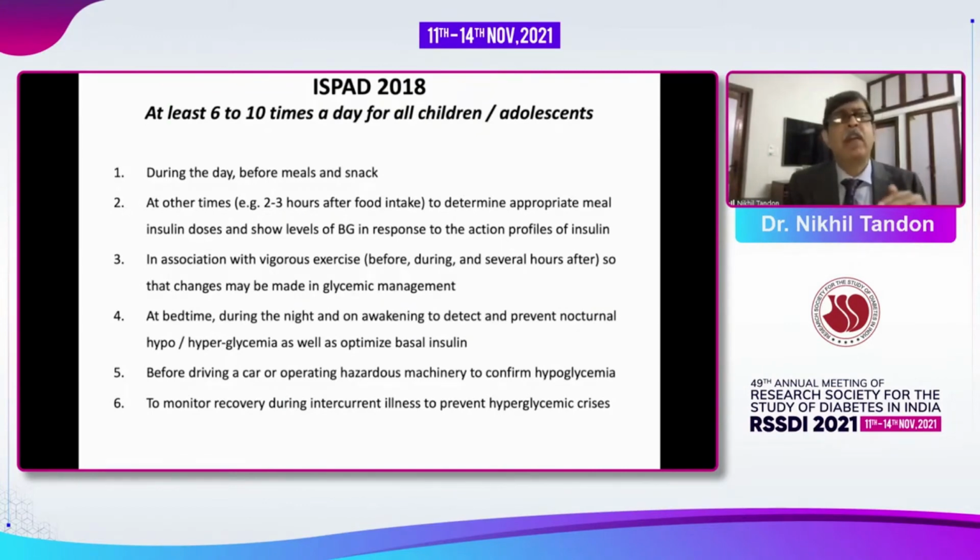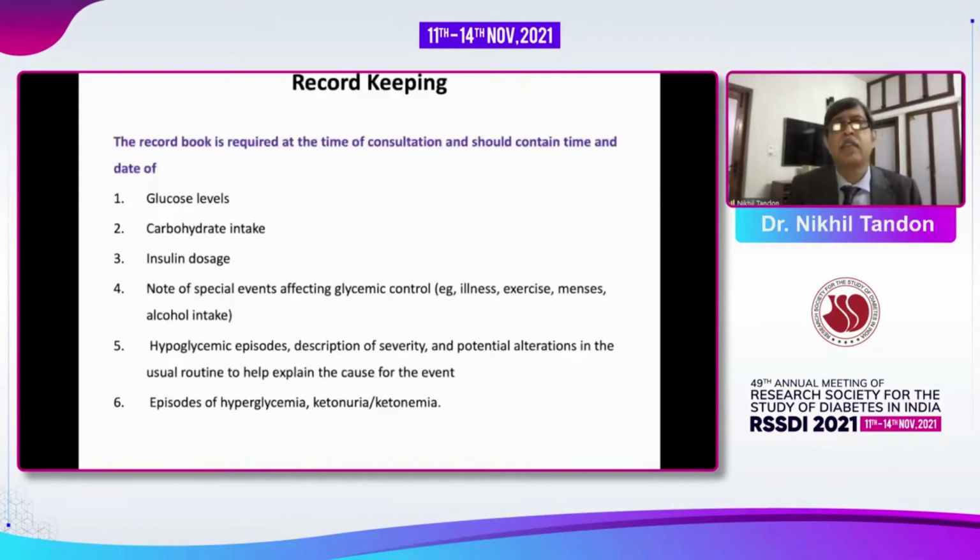And again, this will vary during the day: before meals and a snack, 2 to 3 hours after food intake to determine appropriate meal doses. Exercise, which becomes a very important part for the children, at bedtime. Of course, if the adolescent is starting to drive a car, and then definitely during intercurrent illness to prevent hyperglycemic crises.